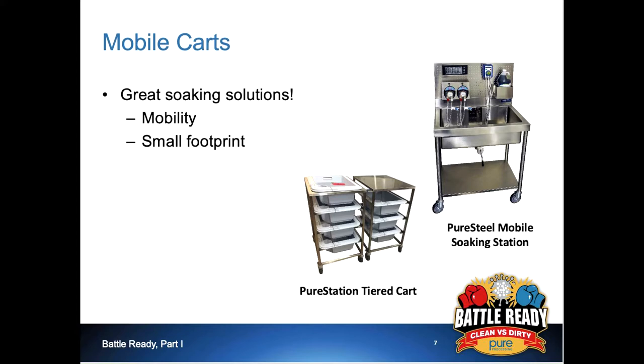There are mobile cart options that have vertical storage. For example, if you have a small footprint, a mobile cart already might be too big. Carefully assessing your space and focusing on options may lead you to consider vertically stacked or tiered carts. They tend to have a smaller footprint.